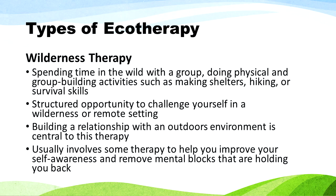Looking more closely now at wilderness therapy. As we said earlier, that involves spending time in the wild with a group doing physical and group building activities, such as making shelters, hiking, survival skills, rope courses, that sort of thing. This is a structured opportunity to challenge yourself in a wilderness or a remote setting. And again, the word challenge here is more of a psychological, a therapeutic challenge, not necessarily a physical challenge.